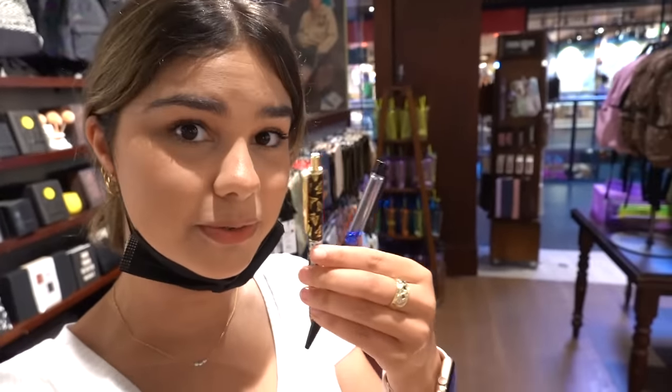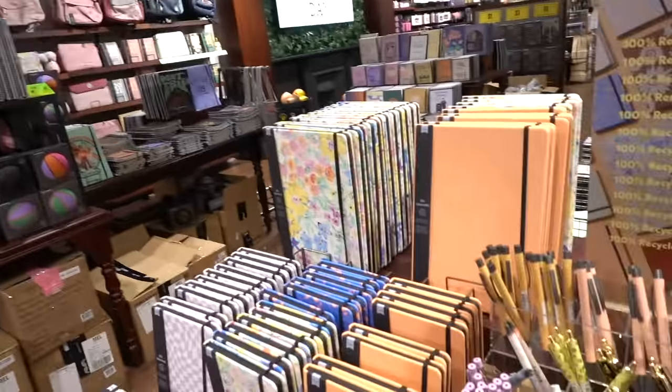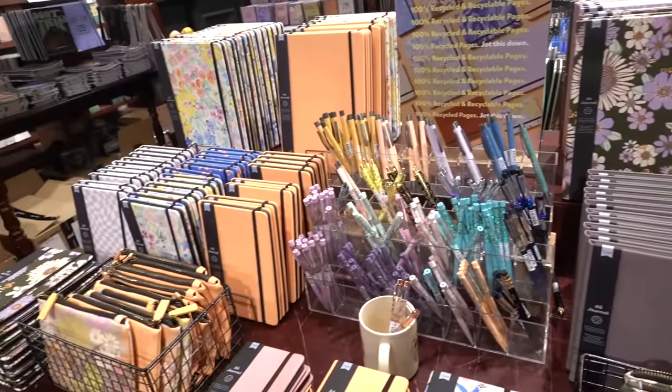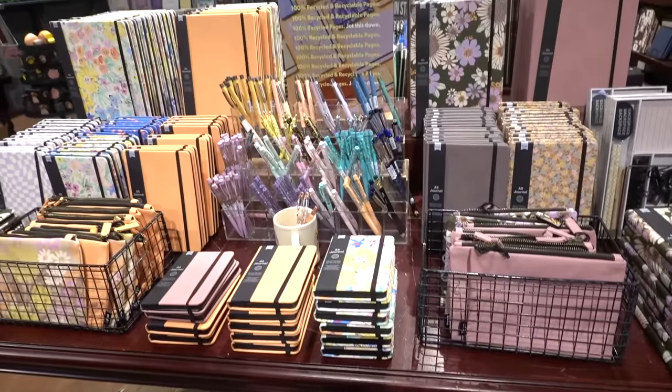So we're able to find some stationery in here. I've got these two really cute pens. They're so cool. That's enough at Typo, so we're gonna go to kikki.K now and hopefully we can find some more things.